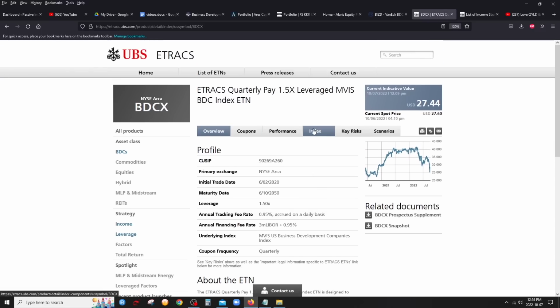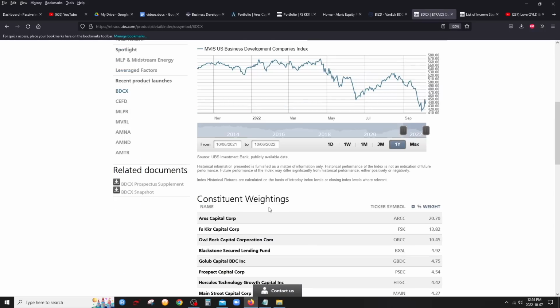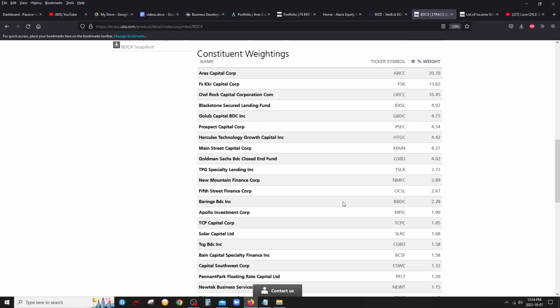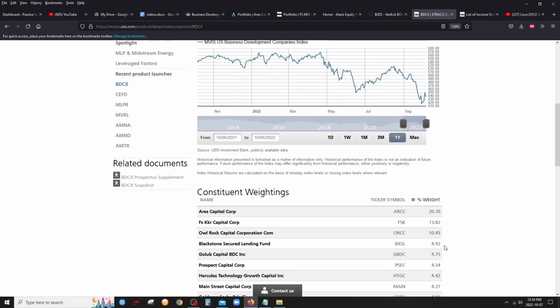If you click on index, management fee 0.95%, a little bit higher than BIZD, but that's probably because of the leverage. So if you click on index to see what, if you invest in BDCX, what are you actually investing in? The same BDCs, basically. You see Ares is the biggest position, KKR Capital is the second biggest, and here once again is the Owl Rock, Blackstone. So it's going to be the same companies, the same type of breakdown as BIZD, except this one has a lot more yield because it has 50% leverage.